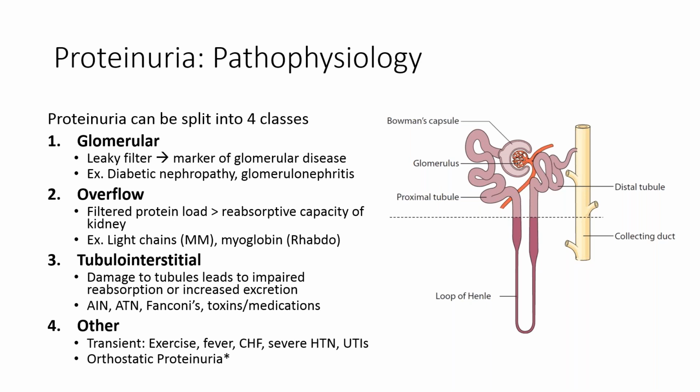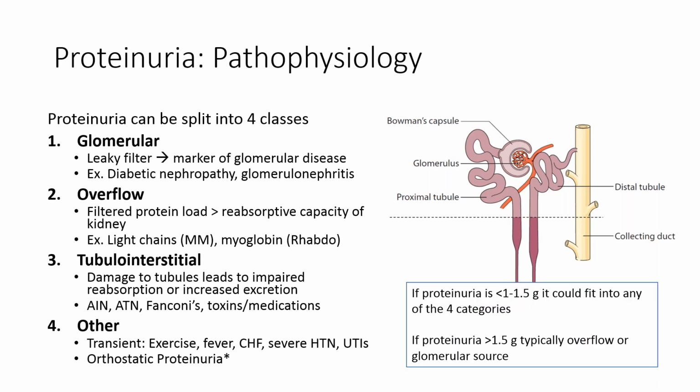Another way to think about this is the physiologic causes of proteinuria. These typically are transient, so something like vigorous exercise, fever, heart failure, severe hypertension, like acute malignant hypertension, or urinary tract infections can cause transient proteinuria, where when you repeat it the next time in the absence of these insults, it should be gone. Orthostatic proteinuria is a special case that's in particular seen in peds, and we can talk about it more later if we have time. Generally, if there's not a lot of proteinuria, it could be from any of these categories, but if there's a lot, it's typically glomerular or overflow.